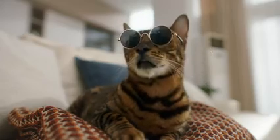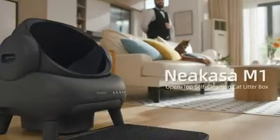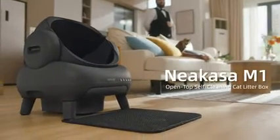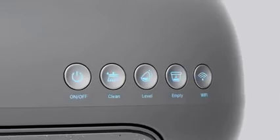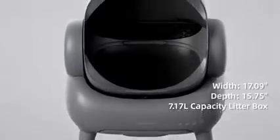I need a graceful poop. Our assistant is coming. Neakasa M1 cat litter box. It provides 5 buttons to operate and ample space to hold enough litter.